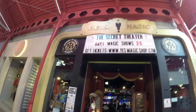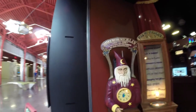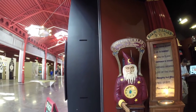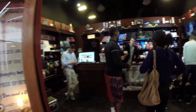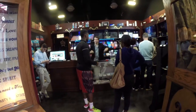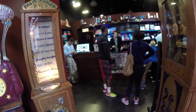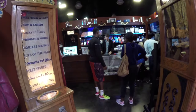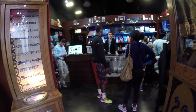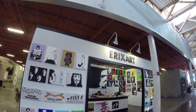Here's a little magic shop. 25 cents, and all you do is shake his hand. One more. Watch very close. Count down from three. Small store. It's a lot of space in the back. You watch a live demonstration of something you can then buy. It's another artist place.